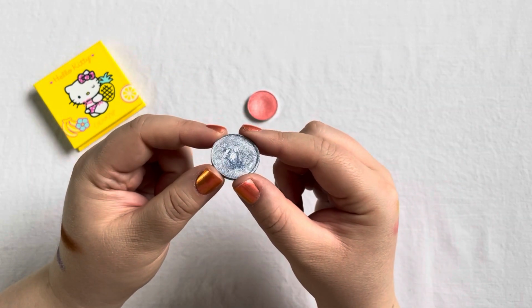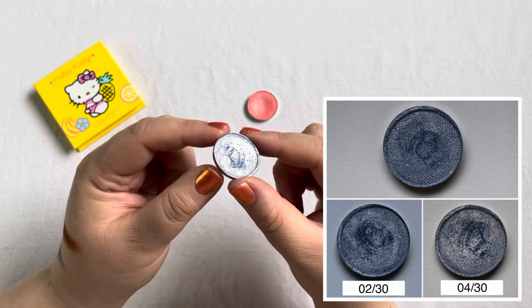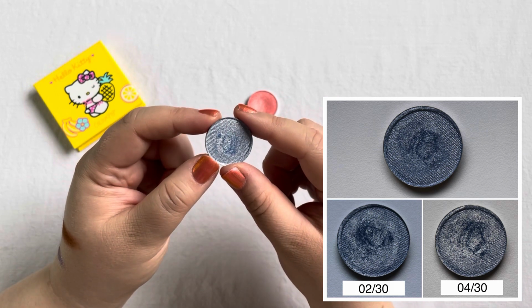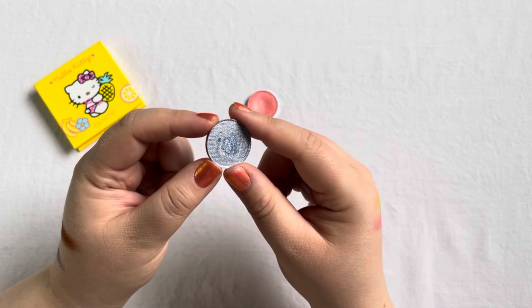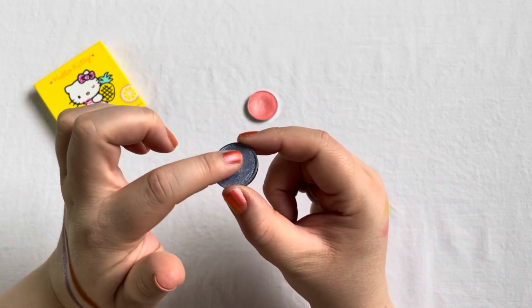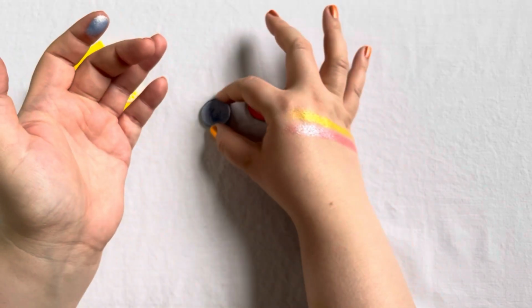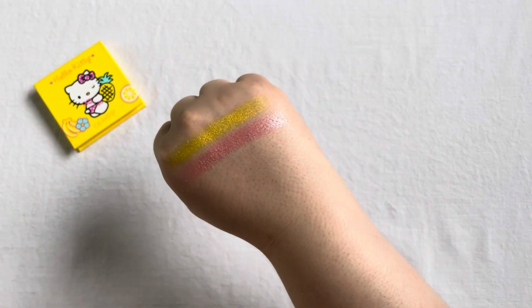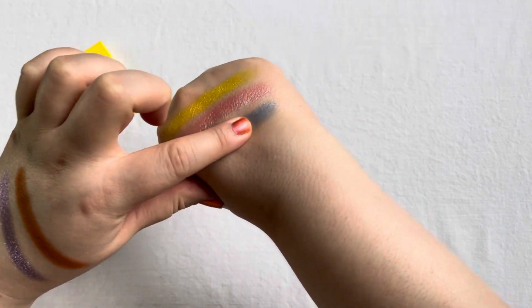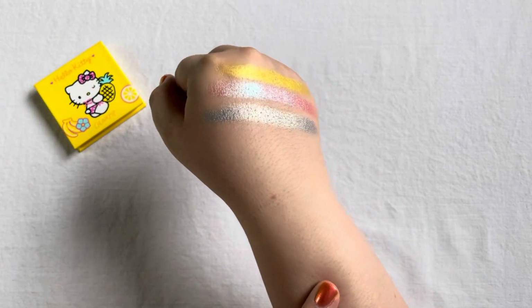Yet another single eyeshadow. This is Terra Moon's Comet, and I did use it twice for a total of 4 times. The issue I do have with this is that it creases on me, so I have not found the right way to use it for me. But again, the shade is super nice. I'm going to swatch it out on this side because I only used it 4 times. So this is obviously staying.